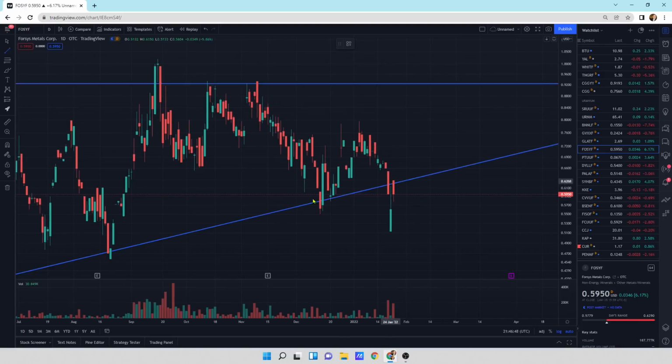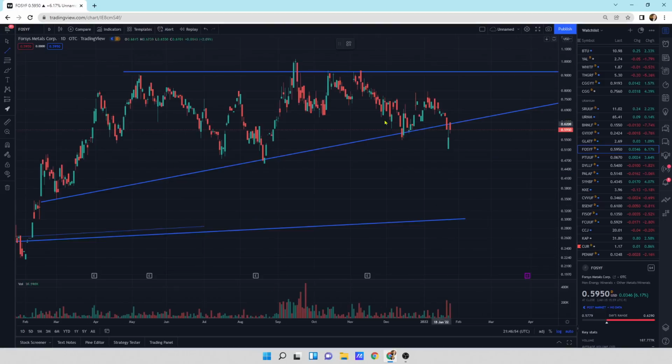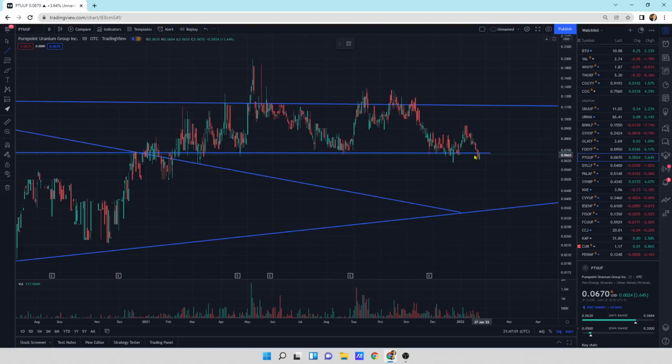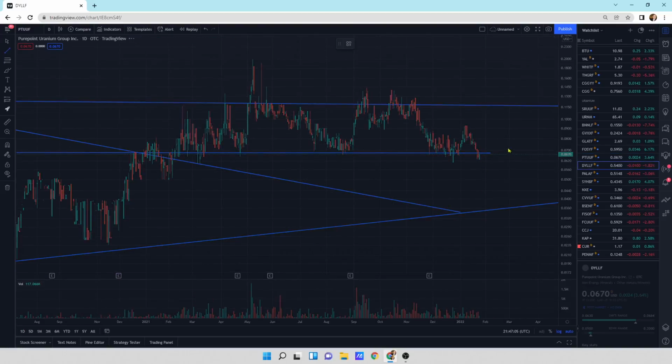Forsys Metals coming back. It's right at its support resistance line. It ended up 6.17%. Let's see what happens here for Forsys. May the Forsys be with you, everyone. Purepoint holding on to the resistance line down here. Hopefully we can come back up.